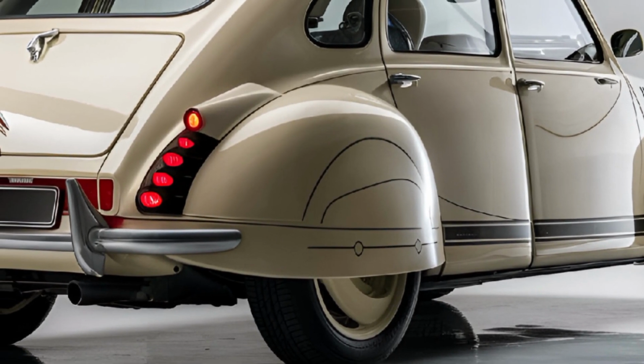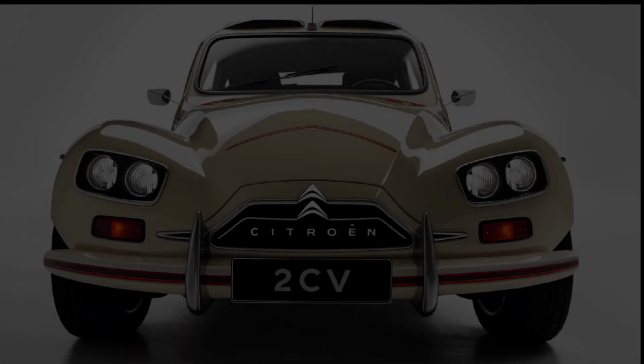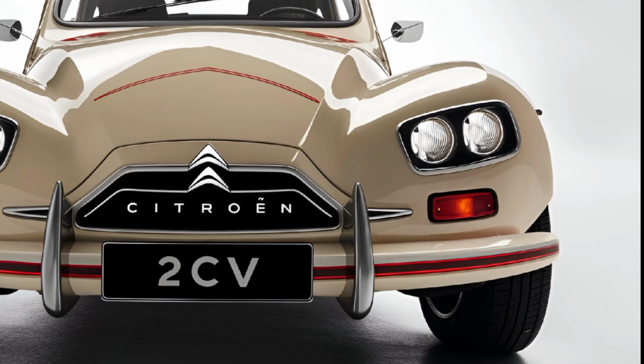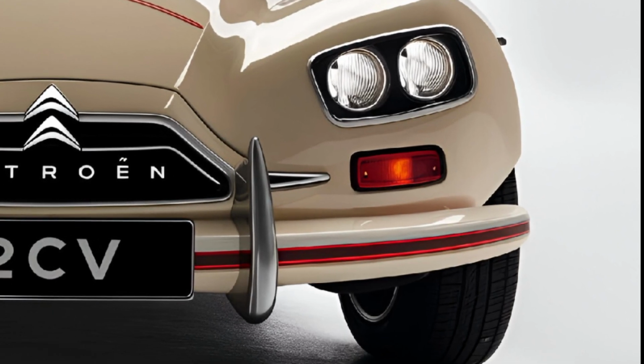The driving experience of the new 2CV is where old meets new. The lightweight body and responsive handling give you a sense of agility, reminiscent of the original. Meanwhile, the electric motor provides smooth acceleration and near-silent operation, a significant improvement in comfort and refinement.